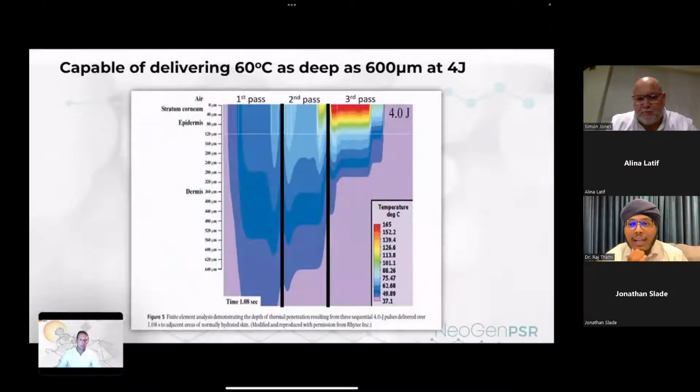This is an interesting slide, and it's one of the ones that sold me when I first heard about it. It's a rather peculiar shaped graph, but bear with me and I'll explain what's going on. There are 3 basic columns: first pass, second pass, third pass. I'm sure you can all see them. Along the x-axis, there's the depth, where we start at the stratum corneum, the outer layers, and the epidermis, and then down to the dermal layer.